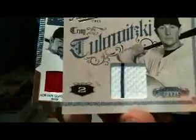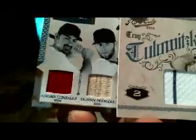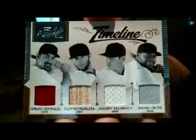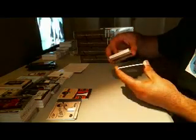And we got Agon, Dustin Pedroia, Jacoby Ellsbury, and Big Papi. All Red Sox. Jersey bat, jersey. And that is numbered 99 of 99. There it is, 99 of 99. Or 66 of 66, however you want to see it.